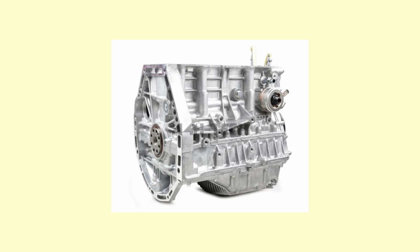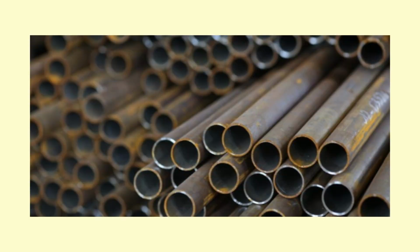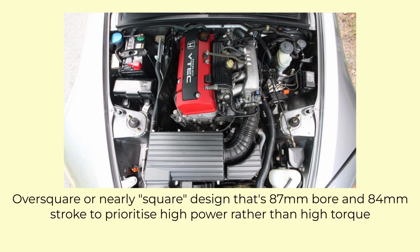The engine block is a one-piece, open-deck, aluminium alloy die casting, as well as fiber-reinforced metal cylinder liners, and using this material allows for lower weight, faster heat transfer, and less wear and tear over time when compared to conventional ferrous metal liners. The engine is a slightly over-squared design that has an 87mm bore and an 84mm stroke, so that's why there's so much power on the high revs, which we'll get onto later.